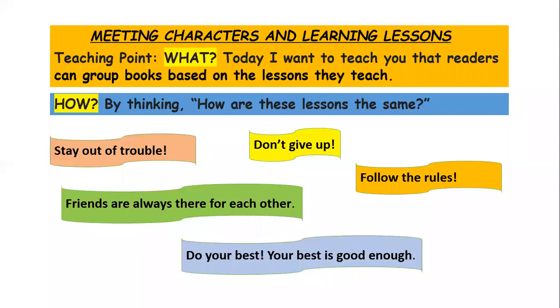Today, I want to teach you that readers can not just compare the books they've been reading, but they can begin to realize that categories are forming. Readers begin to realize that books teach similar lessons. You can think, how are these lessons the same, to help you group books together?